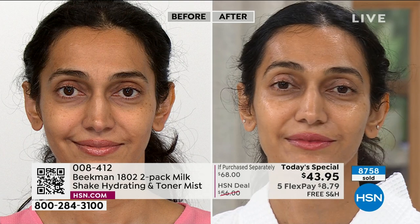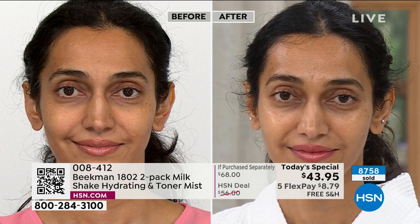Look at it. Look. Even on this third, fourth application that she's putting on, it's still not beading up. It's not dripping off of her face. It's just giving her that dewy glow.